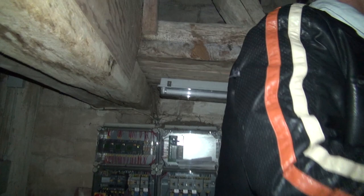There's a light. Do you see a switch? Should be somewhere here. And here there's a switchboard. Oh, it goes up. There's birds here. That's automatic. It's automatic, yeah. Oh, there's the bell.